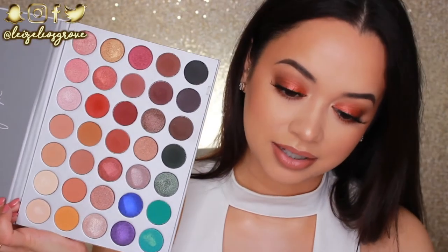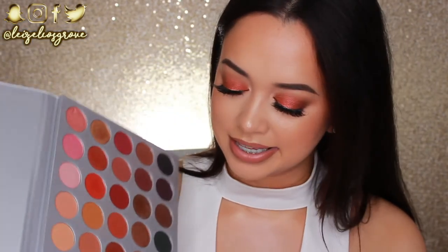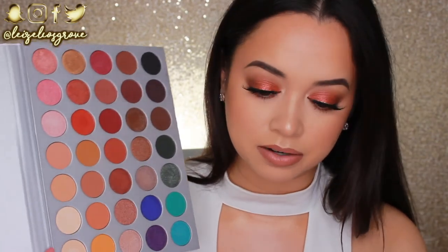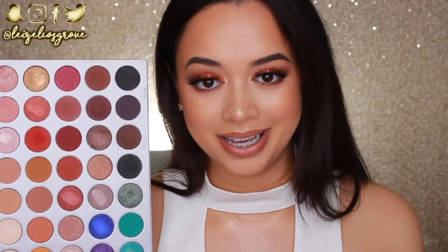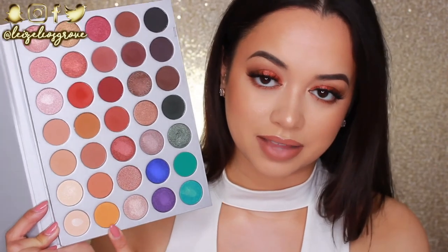But let's just let the palette speak for itself. Oh, this palette is everything to me, you guys. Honestly, my favorite shade, if you're wondering, out of this entire palette is this one right here. I'm pretty sure it's called Creamsicle. The Creamsicle is definitely the shade that I fell in love with when I first opened this palette and when I first got to put it on my eyes. It is such an amazing shade, and this whole palette was worth it just for that one shade.